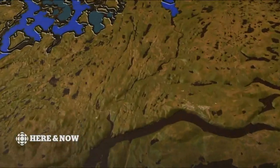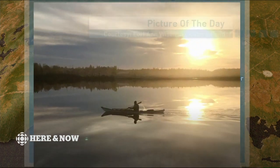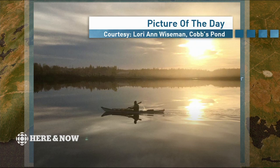Gary Locke, who is our switcher director tonight, guessed correctly. Gander. And again, it's on the northwest. Just watch where the picture flies out of there. There's the pond and a beautiful picture there from Lori Ann Wiseman.